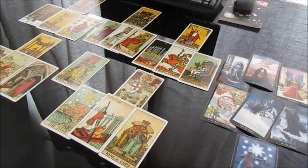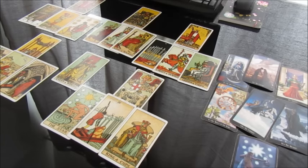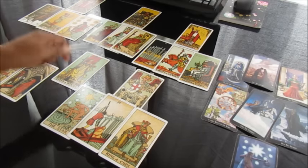Excuse me. Okay. Let's have a look at your career section. So we've got the Magician starting here, which says that influences that you're feeling now will be coming in. It's going to be a new start, a fresh start for you guys. Oh, sorry, we didn't actually look at the overall outcome for your home life.